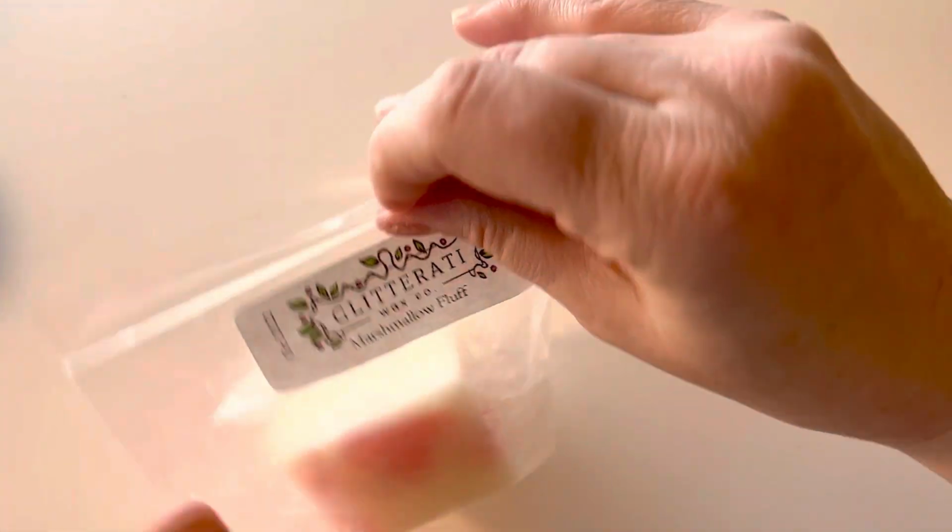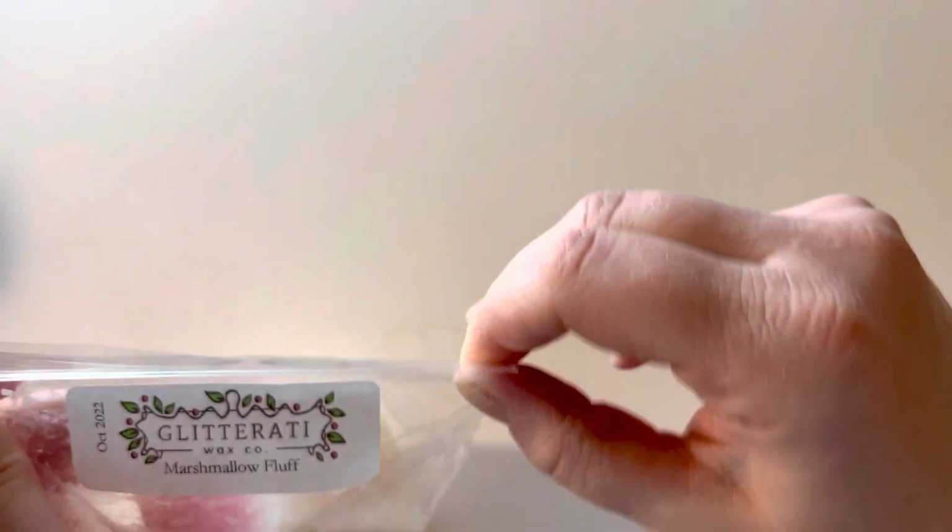And then my last chunk is marshmallow fluff, just plain marshmallow fluff. It's an interesting idea for customs because it's very blendable. Not that I ever do that, but this does smell really good. Yeah, it's kind of like Rice Krispie vibes to me. Very good. I enjoy that a lot. I need to melt that one too to decide if I want more.